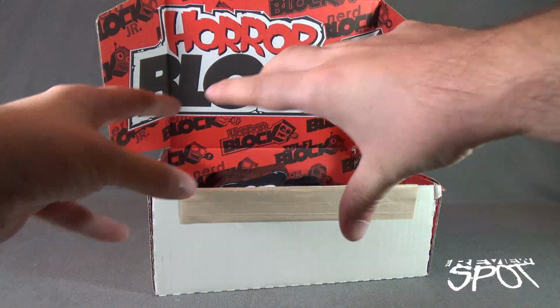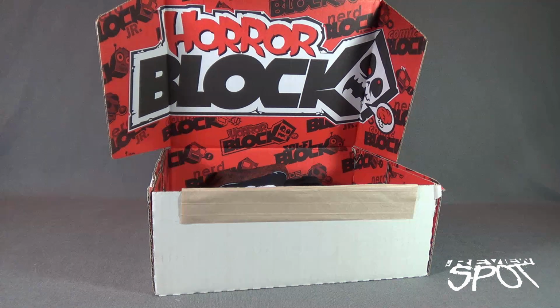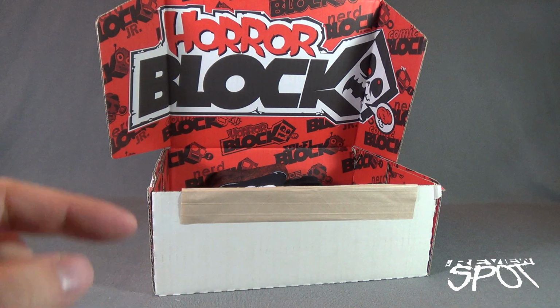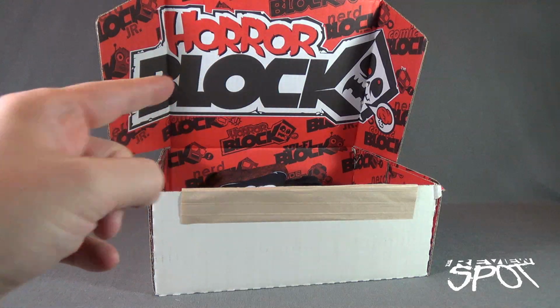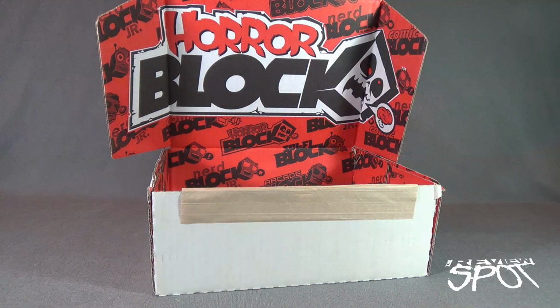I wonder if that should have actually been the other way around. Like, this should have been on the outside, because that looks really cool. But I guess it also promotes some of the other blocks that Nerd Block releases, of course. You've got Sci-Fi Block, Arcade Block, Nerd Block Jr. Okay, yes, let's open this up. Everybody's still saying, Spot, just open it.